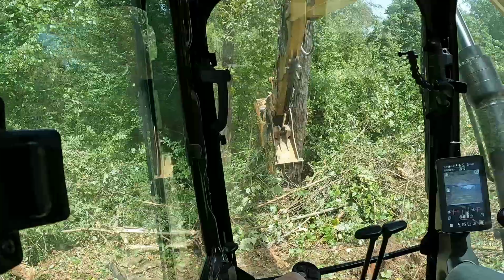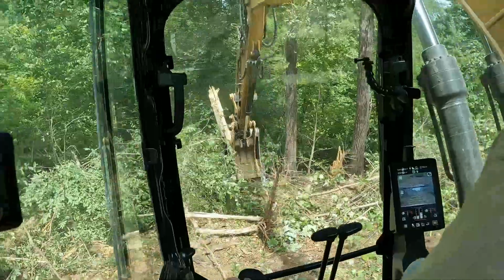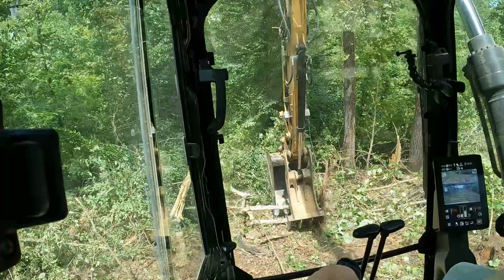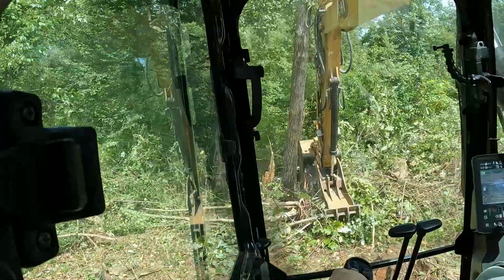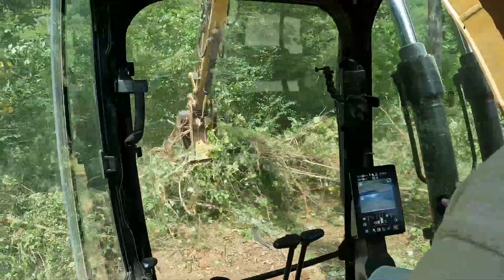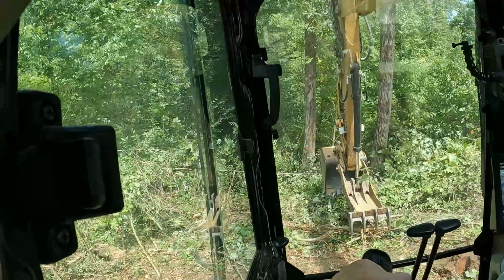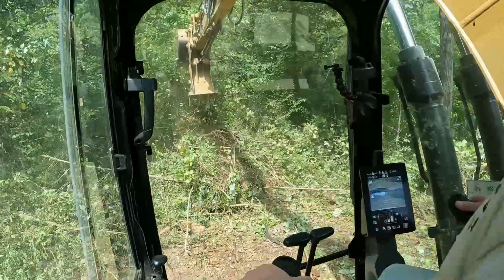That big, I'm just pushing straight down. I'm not worried about breaking them up. I really don't have the room or even the machine to manhandle them out of here, really. I would have hated to have had to log this.